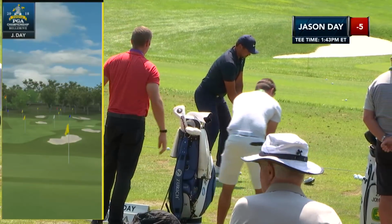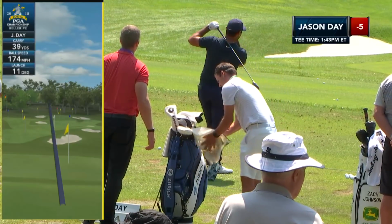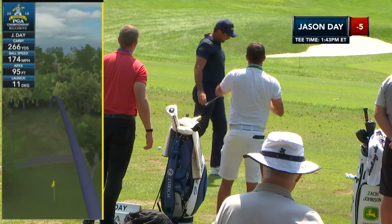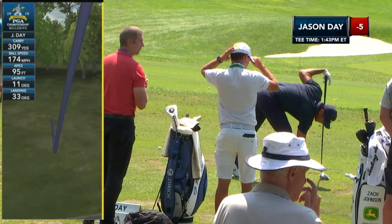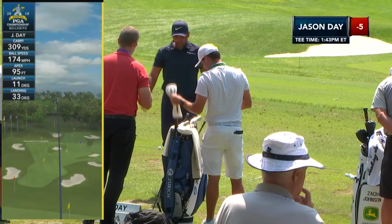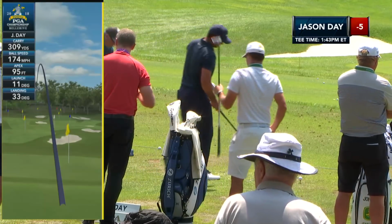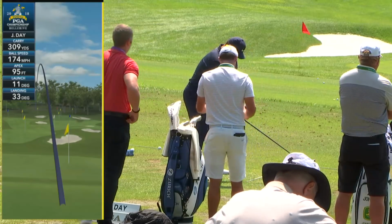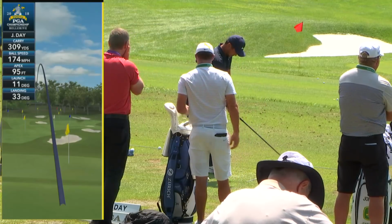Look at how deliberate Jason is. Probably left of what he was trying to do. Plenty of ball speed, 174. But likely a miss hit. One of the things that I love about looking in on these players, and something that you certainly can learn from, is how they will start many times from behind the ball, the way they would when they were on the golf course.